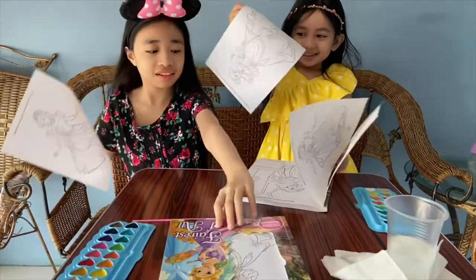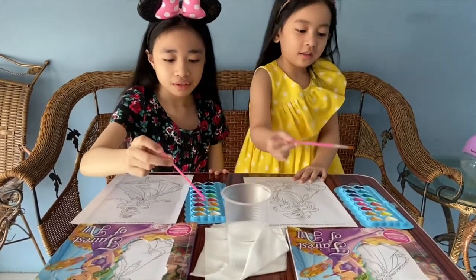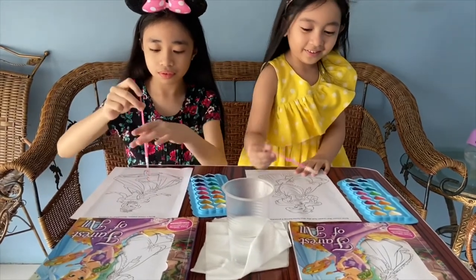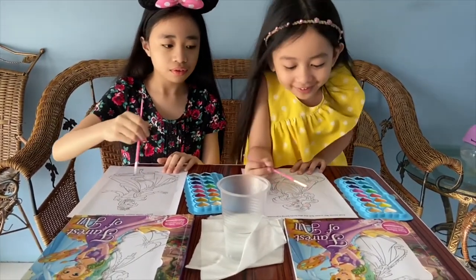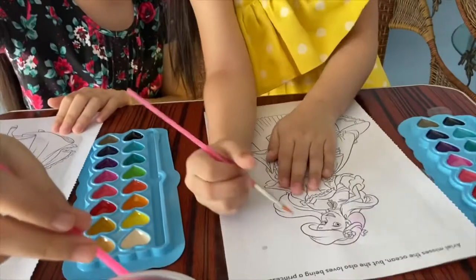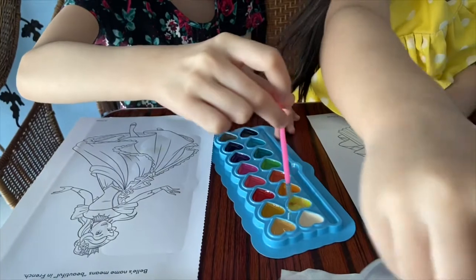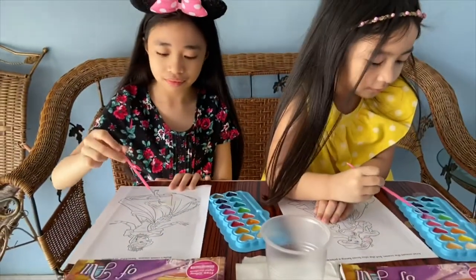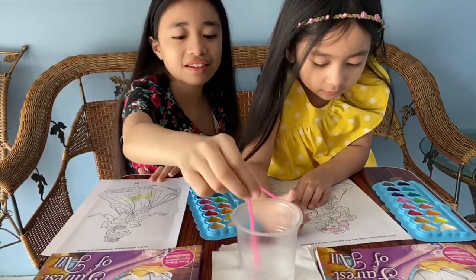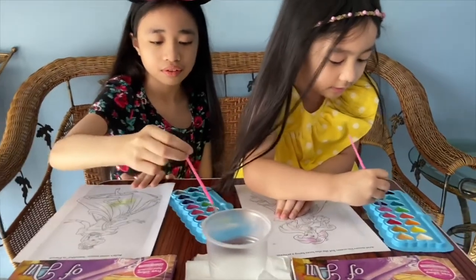Oh, wow! Ooh, this is so fun! Andy chose Ariel and Sophie chose Belle. Yep. Do you love painting? Yep. Yeah. Okay, make it pretty so we can hang it on the wall. Yeah, I can hang it on the wall.